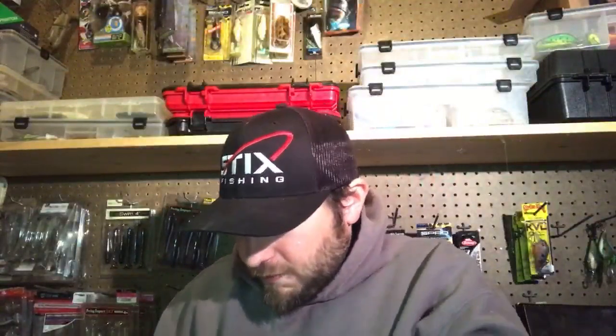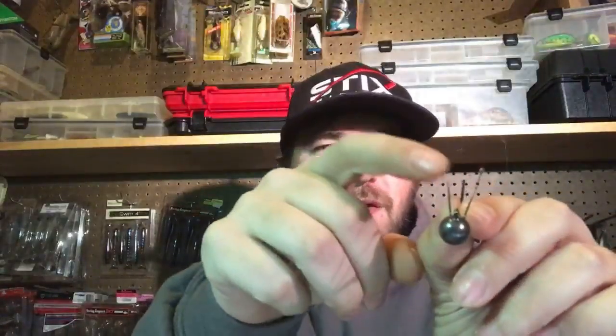Let's see if I got one in here. This is a great little Swimbait head. You talk about Finesse Swimbaits. This guy right here. This is from Picasso. This is made of tungsten, and it's got these two little keepers here.